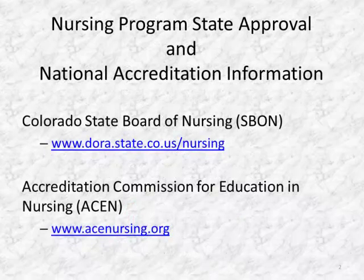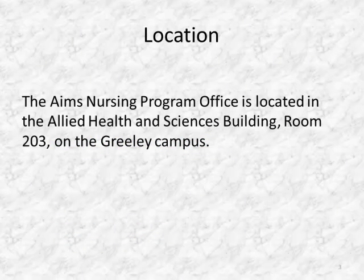The Ames Associate Degree Nursing Program has continuing approval status granted by the Colorado State Board of Nursing, as well as national accreditation granted by the Accreditation Commission for Education in Nursing, ACEN. Graduates of State Board of Nursing approved and nationally accredited nursing programs have greater prospects for securing employment and continuing education opportunities at the baccalaureate level. The Ames Nursing Program office is located in the Allied Health and Sciences Building, Room 203 on the Greeley campus.